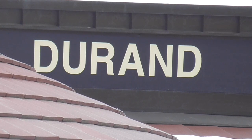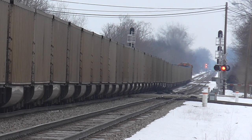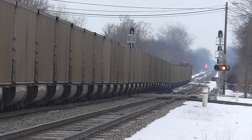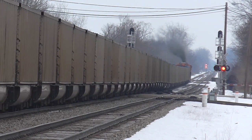Durand, Michigan is located 20 miles west of Flint and 80 miles northwest of Detroit, and at one time was one of the busiest junctions in the state of Michigan, handling upwards of 140 trains a day, divided between priority mail, general freight, and passenger.